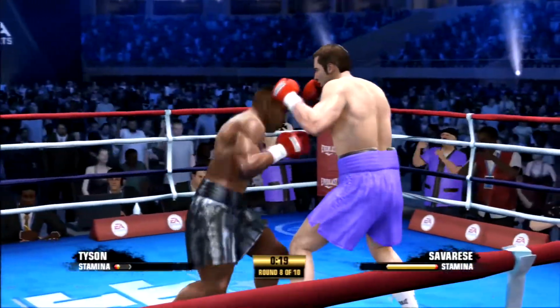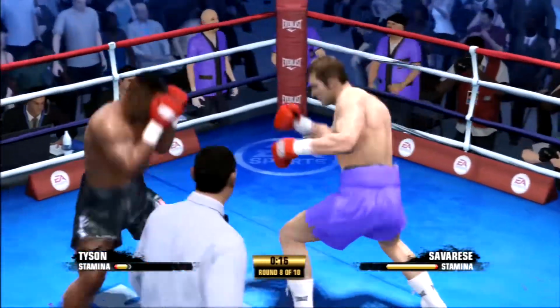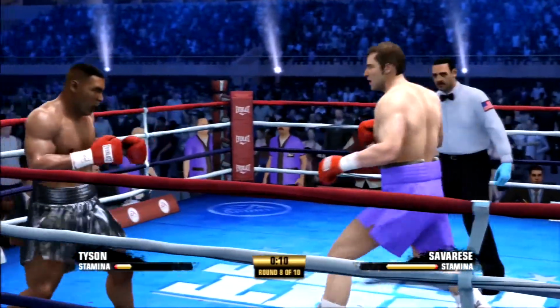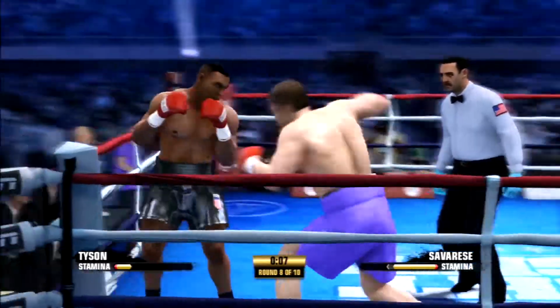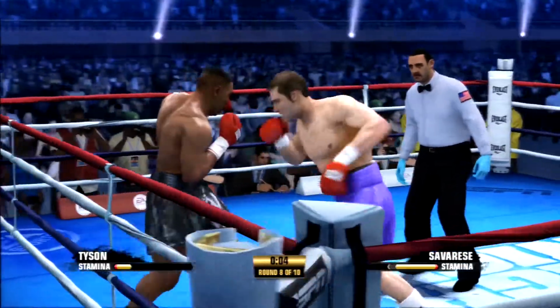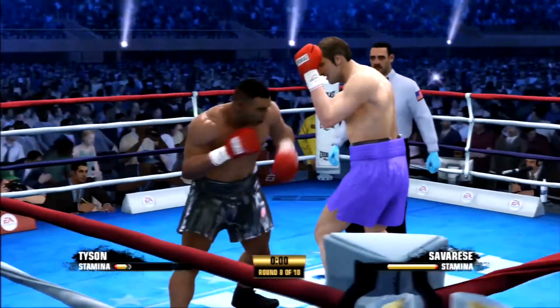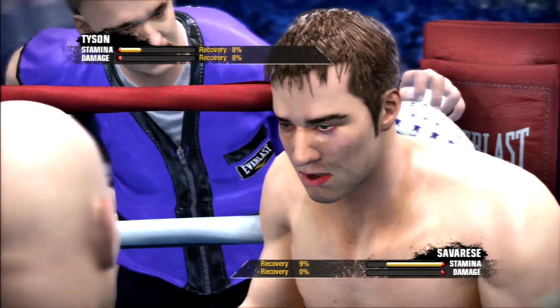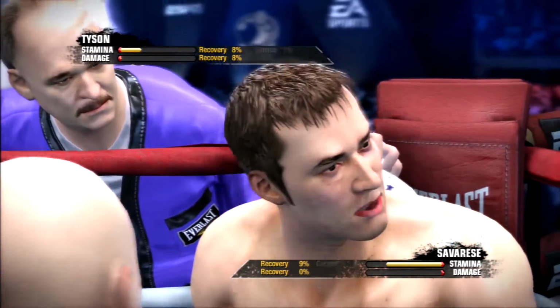Staying away from those headshots with his defense up top. Body shots. Big's doing exactly what you should to be a strong defensive fighter. You got to block those punches away. End of that round, and the knockdown was scored.